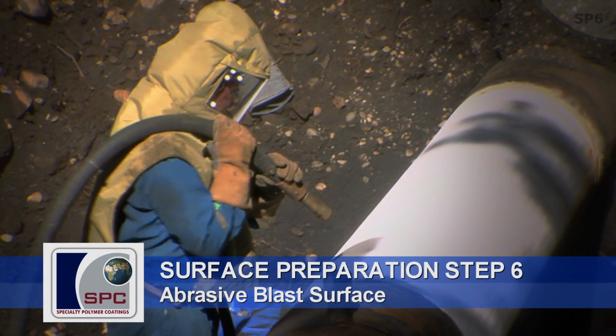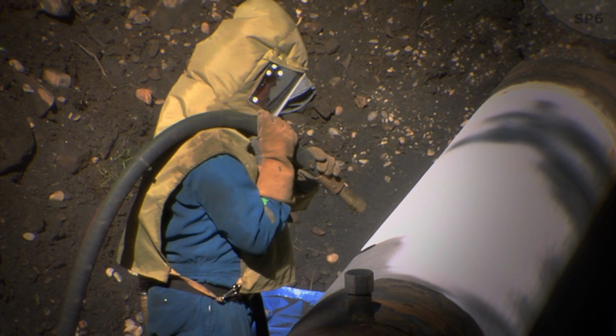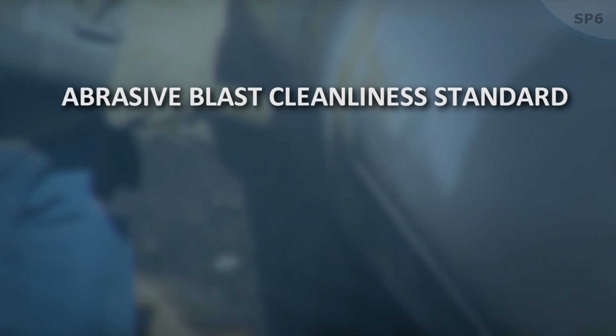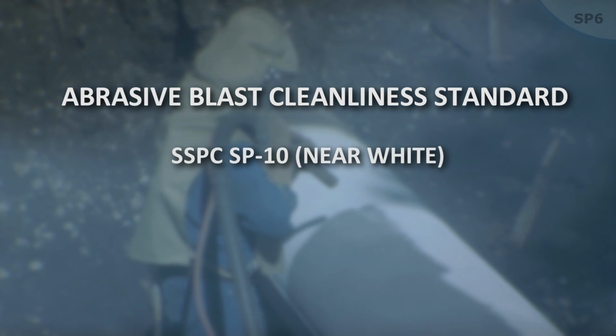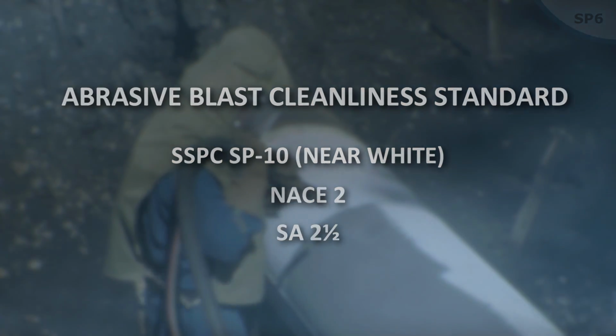Step 6. Abrasive blast surface. Abrasive blasting helps with coating adhesion on the substrate. Unless otherwise stated in SPC's product documentation, all surfaces to be coated shall be abrasive blasted to SSPC SP10 near white, NACE 2, or SA 2.5 cleanliness standard.